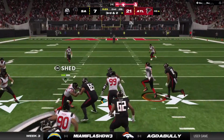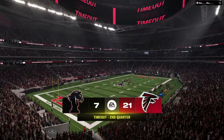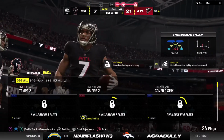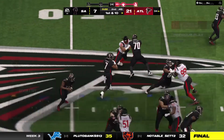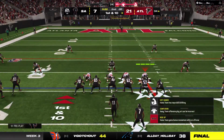Robinson will try to pick it up. And good space to operate there as he takes this down inside the 35-yard line. Now the Falcons going to use one of their timeouts as it comes with 22 seconds to go here in the half, number 1. From the 34 now, here's 1st and 10.